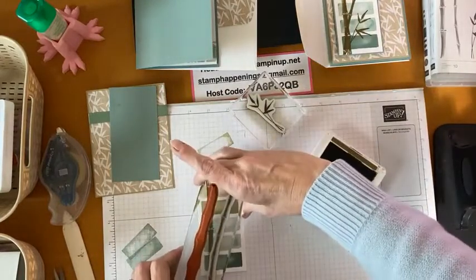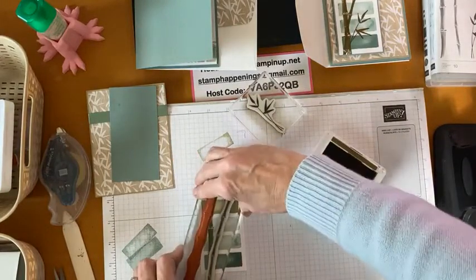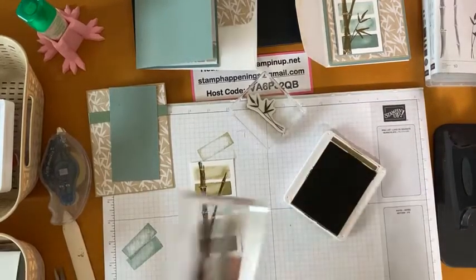And I'm going to make it so that it kind of goes at a little bit of an angle. There we go. Clean this one off.